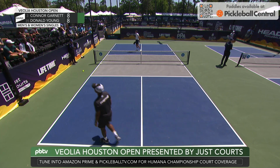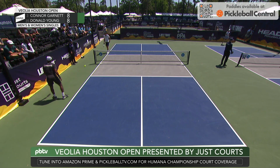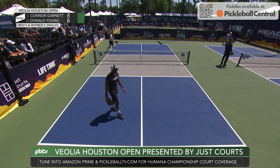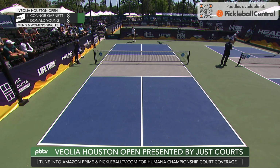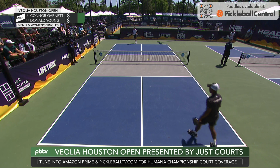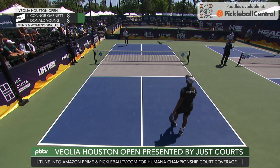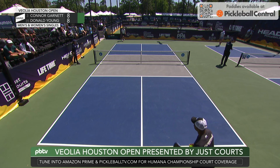Side out. And it's a bit of a stalemate here at 8. You just have a feeling, Ben, that whoever gets off of 8 on their serve first is going to be the one that takes this game. Yeah, several side outs in a row here. Oh, and that's very deep. Side out. Eight.